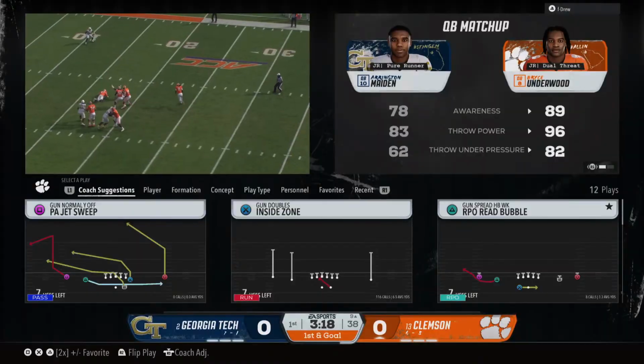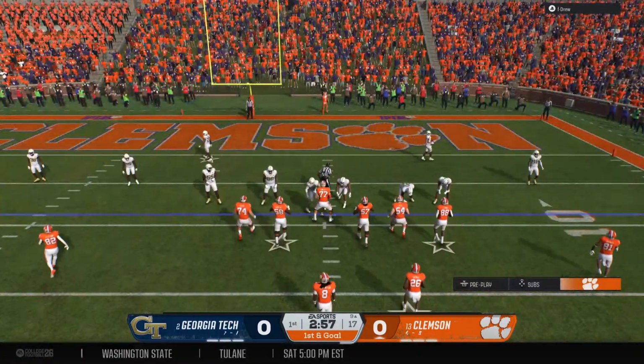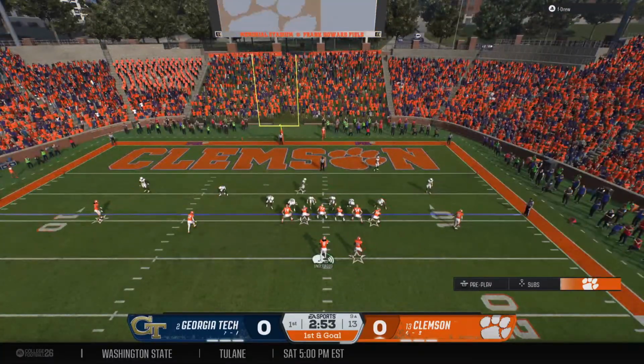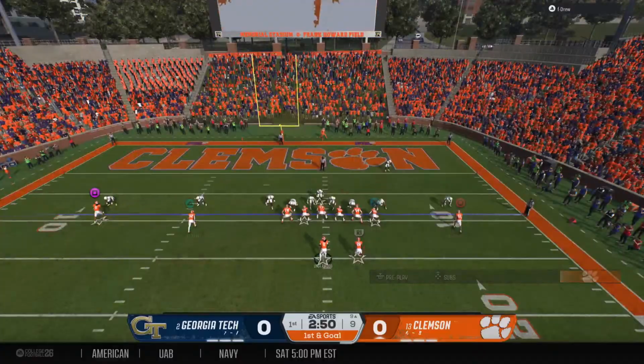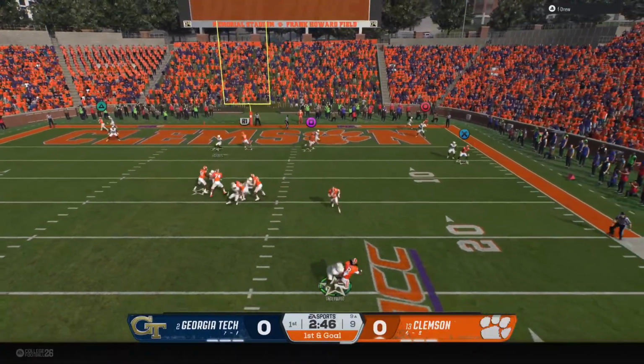He'll avoid the big hit at the slide. Chris, watch him work through his progressions here. Finds the first and the second option aren't there. By the third option, he's got to pull it down and try to pick up some positive yards, of which he did, and then he slides down to avoid the big hit. Moves out of the pocket.